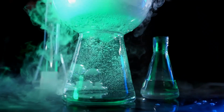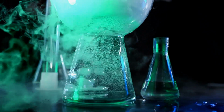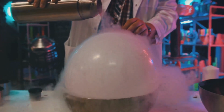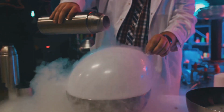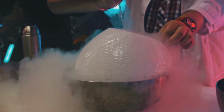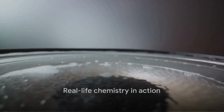This is not just a flashy show. The thermite reaction is an exothermic process, meaning it releases energy, mostly in the form of heat and light. This is why we see the bright light and feel the warmth. The loud sound, on the other hand, comes from the rapid expansion of air around the reaction. So, what we're seeing is not just an incredible display of fireworks, but a real-life example of chemistry in action. These reactions may seem like fireworks, but they're just another example of the magic of chemistry.